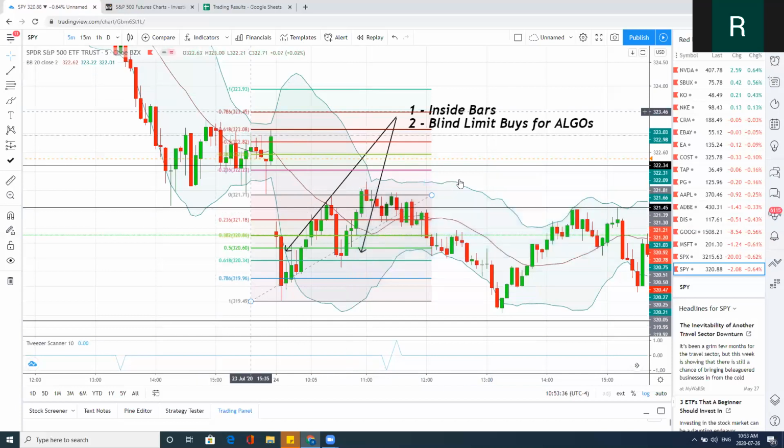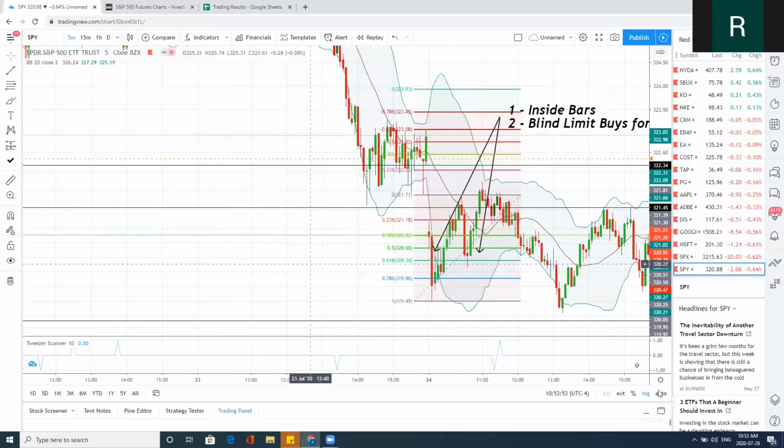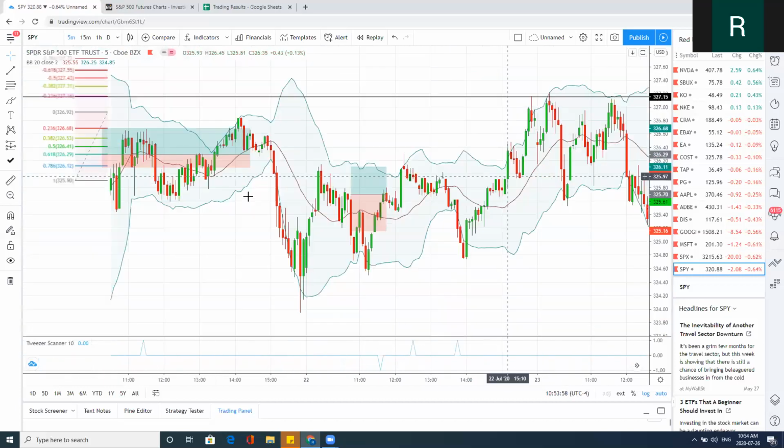So the inside bars and the blind limit buys have greatly increased my risk to reward based on all of my testing for 2020. And that's what I'm going to be applying going forward. And I just want to look at one more example just to drive the point home before we finish the video.